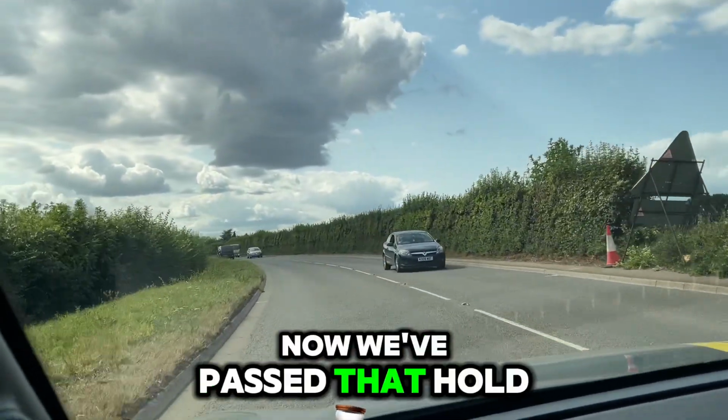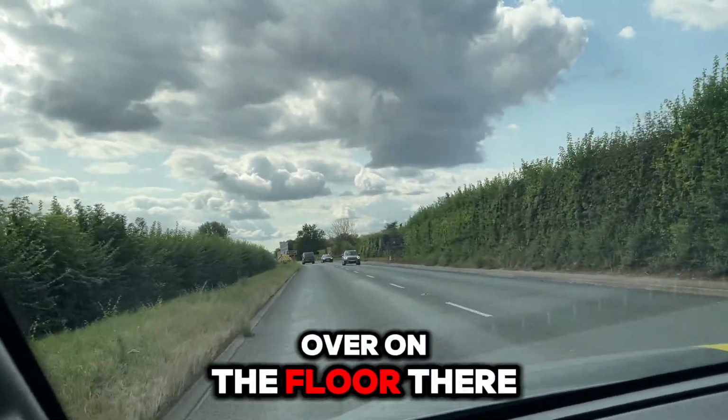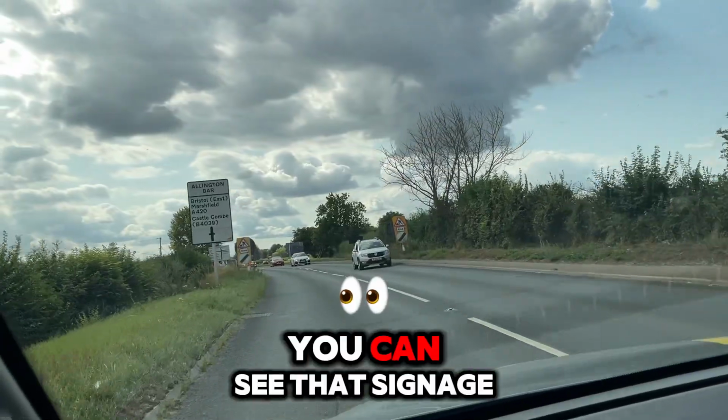Okay, now we've passed that hold up there. The drive becomes so nice and beautiful here. Sit on the snake over on the floor there. You can see this national speed limit sign displayed over there. It says the roadworks end. You can see that signage.